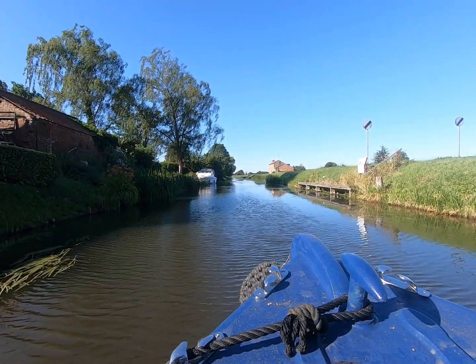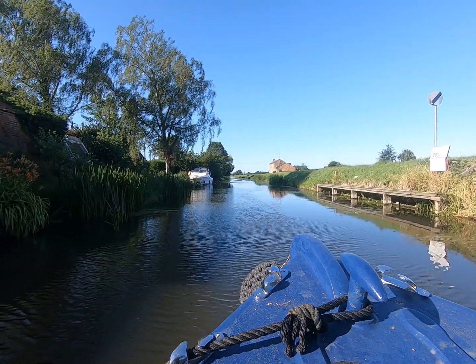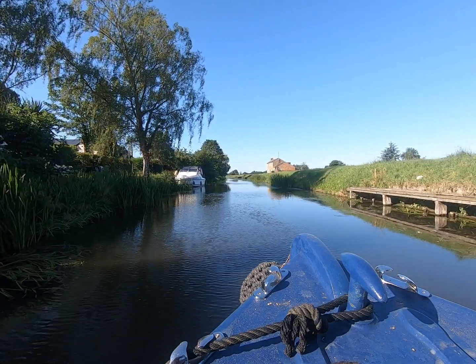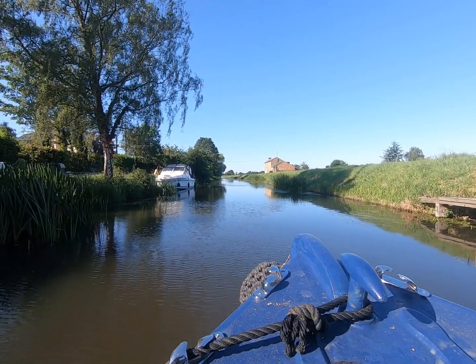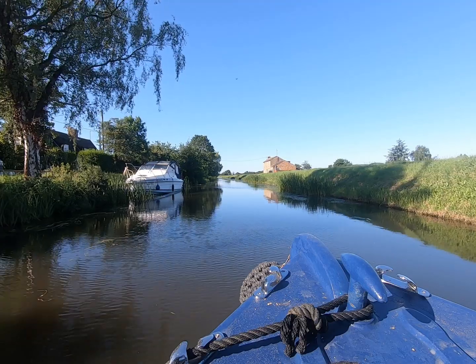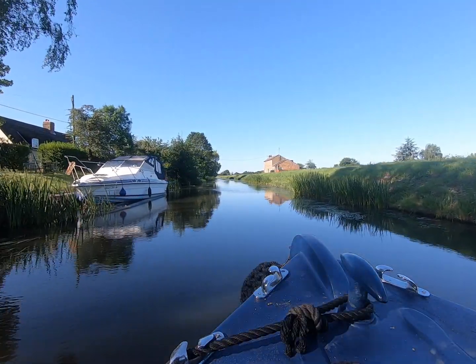In an earlier vlog, you might have heard me say there's not a huge amount of mooring on the middle levels. And that's true, but if you look on the right, you'll see a little landing stage. Many of the settlements, particularly those that have shops, will have a little stage like this that you can stay on for a while as you top up with supplies, and they can be really quite handy.